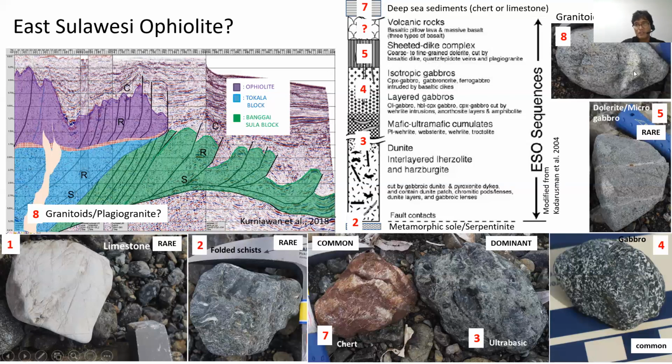And then interestingly, I found granitoid rocks in there. So we speculated that might be the granitoids or plagiogranites that are related to the subductions. And after that, you can see here it's a beautiful area.